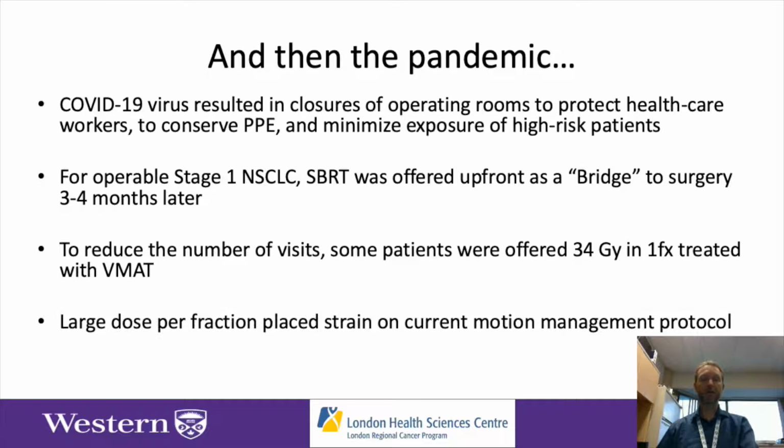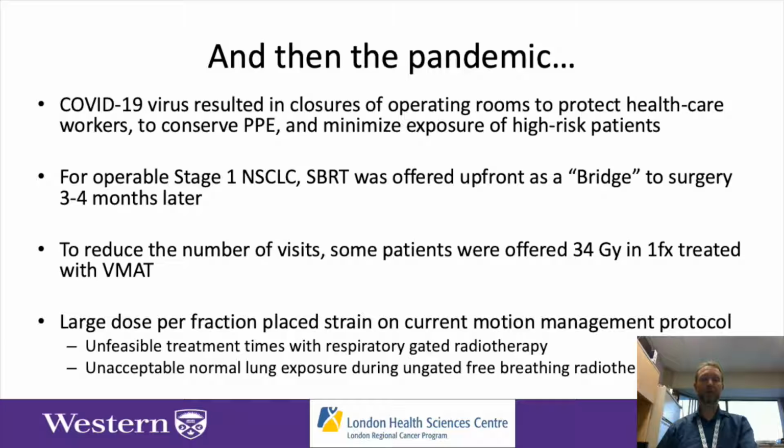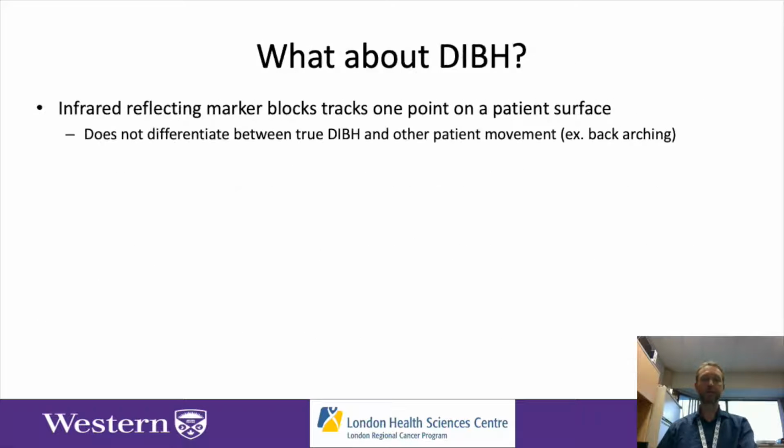And as you know, this large dose per fraction can place strain on motion management protocols. Respiratory gating as an option causes unfeasible treatment times, and it's also unacceptable normal lung exposure if we were to try to treat those particular patients with ungated free breathing radiotherapy. So what about deep inspiration breath hold?